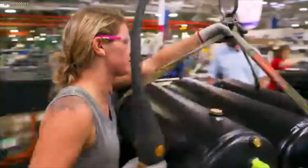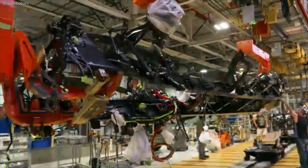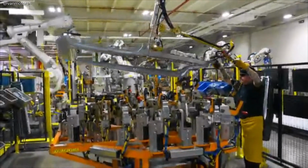trucking technology. At this station, the truck gets its air suspension. Until this station, the chassis was built upside down for easier assembly. At the same time, the cab is being built in another part of the factory.